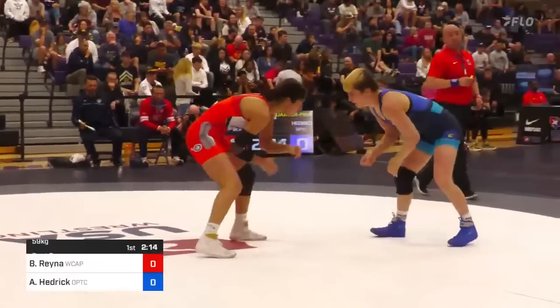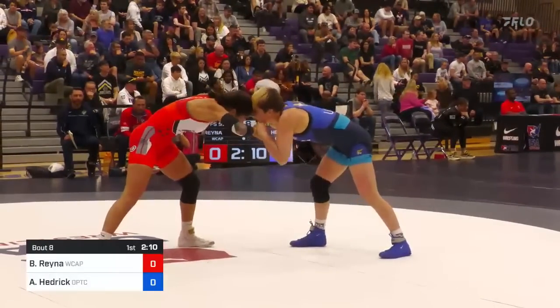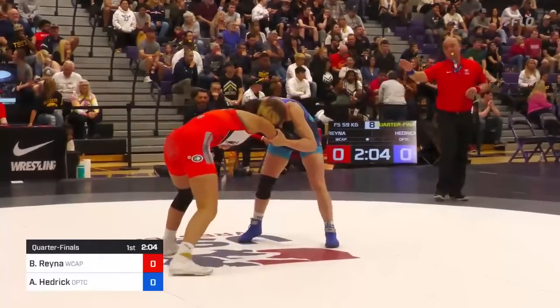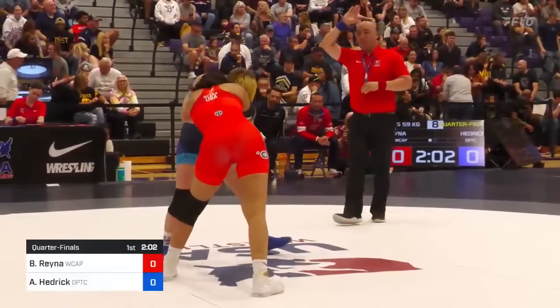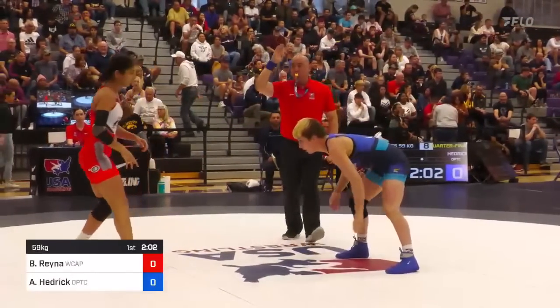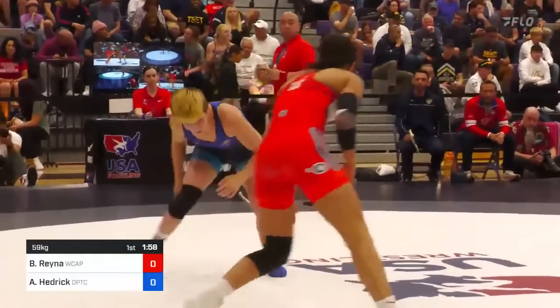Shot from the outside for Reyna, but Hedrick able to square up, defend. Hedrick was runner-up at the U.S. Open last month at 57 kilograms. Lost to Xochitl Motapedis in the finals. Brenda Reyna took third at 59 kilograms at the U.S. Open.